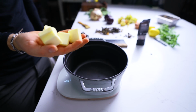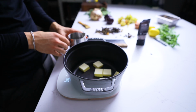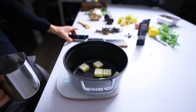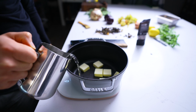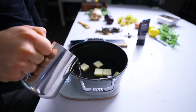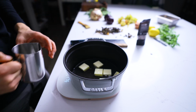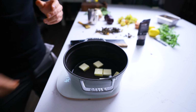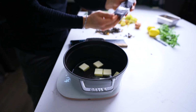We'll see. First, for the gnocchi, the butter in the pot, 85 grams, followed by 170 grams of H2O. I'm using a scale, by the way. I always recommend a scale because I could just dump all my ingredients and I'm good to go. Okay, and then, of course, season that with salt.